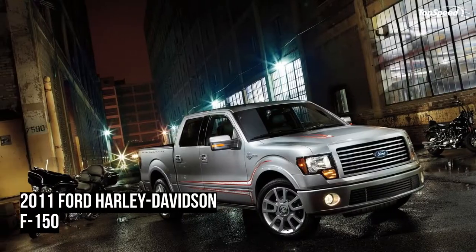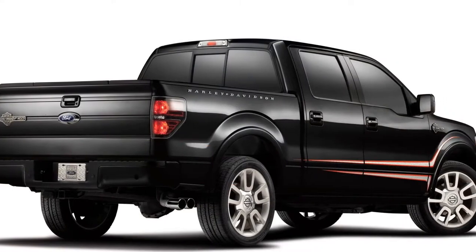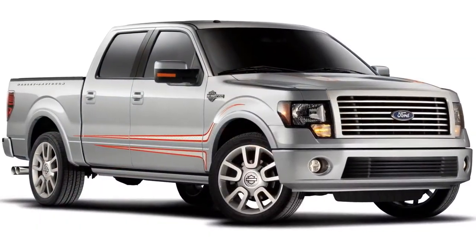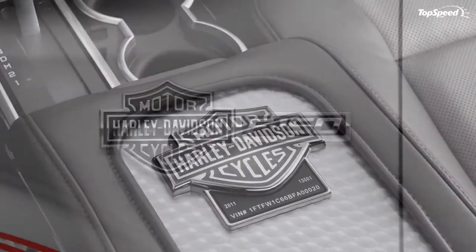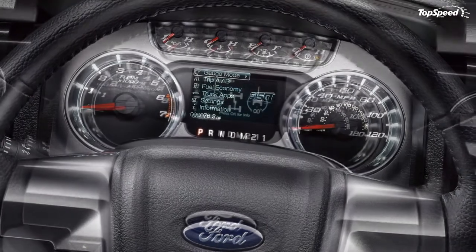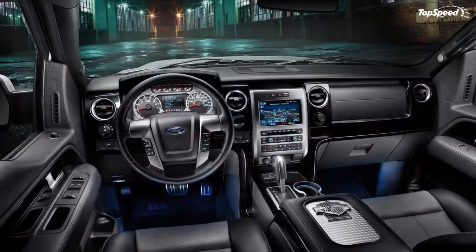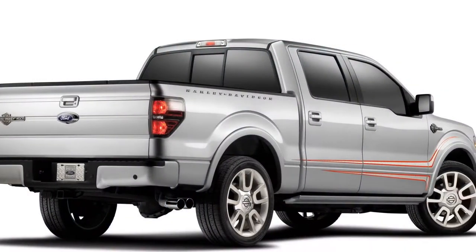The interior of the F-150 will see plenty of technological upgrades, including a voice-activated navigation system, a 4.2-inch productivity screen, power moonroof, and remote start system. The interior trim panels will be dressed in tuxedo black paint while all of the interior chrome components will have a premium satin finish. The premium leather-trimmed seats and console lid come with handmade cloisonné badges that are manufactured by the same company that makes badges for Harley-Davidson.